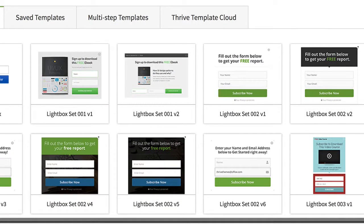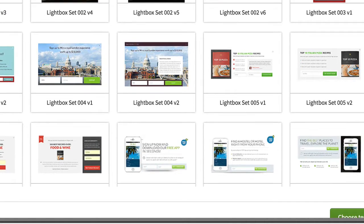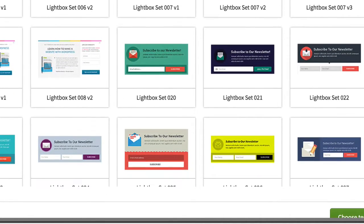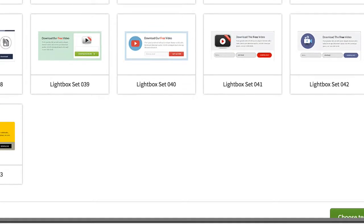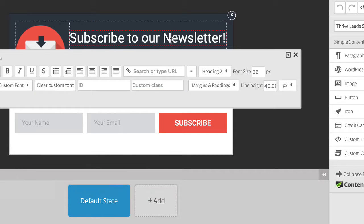Okay, after you pick it, it brings up this pop-up which allows you to choose the light box that you want to come in. So for these purposes, and you can customize these any which way you want, let's just pick this one, and we'll go ahead and choose it. I just want to show you real quick. So you can go in and edit anything, type anything you want in here. You can change the picture.